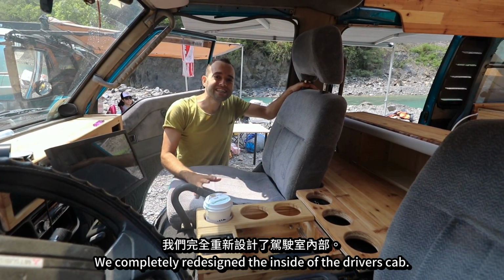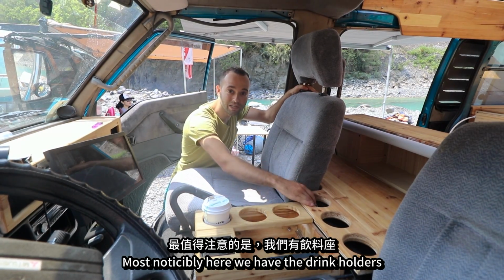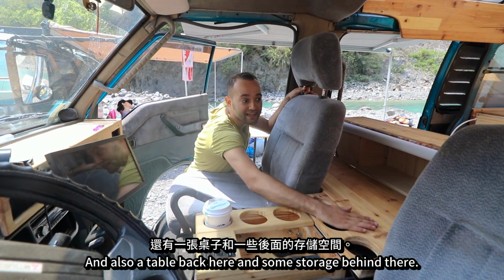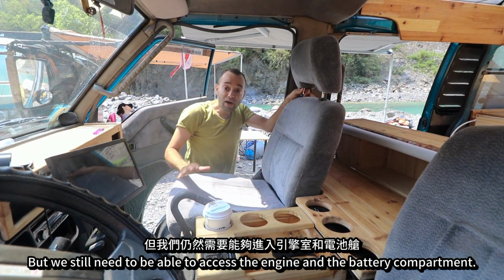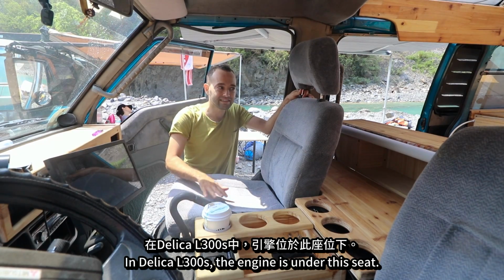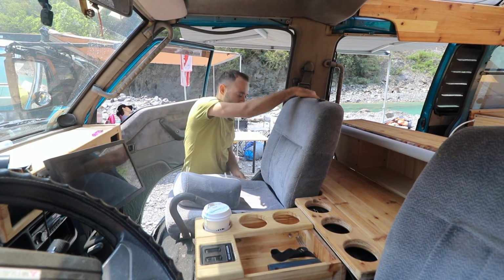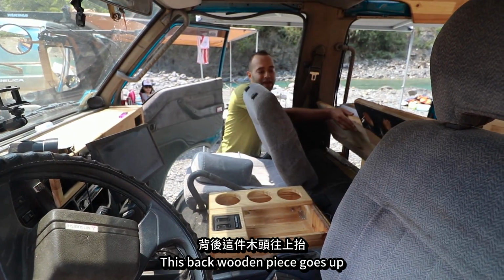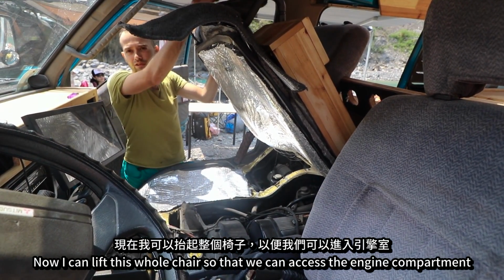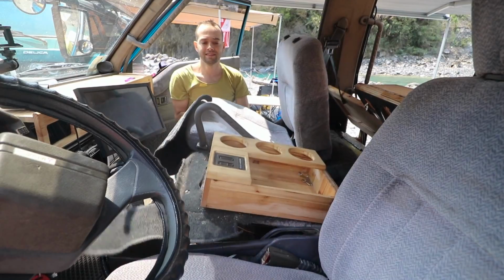We completely redesigned the inside of the driver's cab. So most noticeably, here we have the drink holders, so I can have several cups here, no problems, and also a table back here and some storage behind there. But we still need to be able to access the engine and the battery compartment. In Delica's L300, the engine is under this seat. So the way we do that is we take out this, put this forward. This back wooden piece goes up. Now we can lift this whole chair back here so we can access the engine compartment and change the oil, things like that.